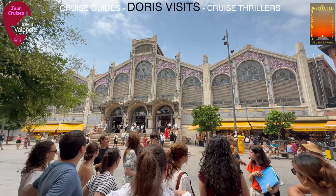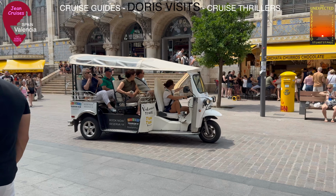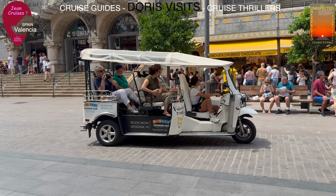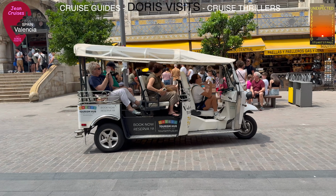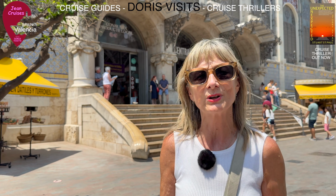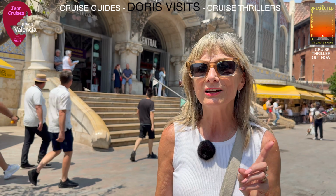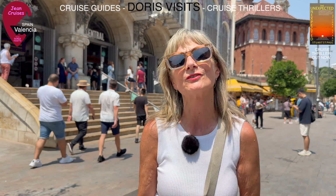This is the Central Trade Market. It is in fact the biggest market of fresh products in the whole of Europe. And it's got good toilets by the back door. The market closes at 3, so if you want to go and visit the market you need to go in the morning.